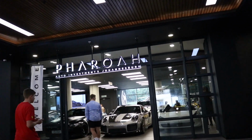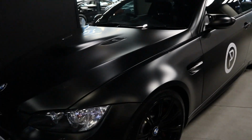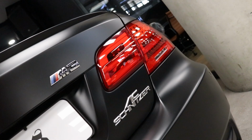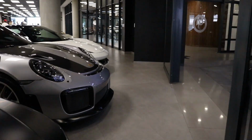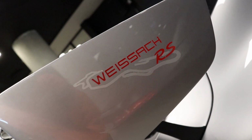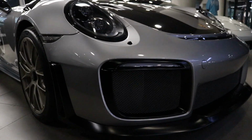Into the showroom, Faro Auto Investments. Yeah, boys, we have an E90 M3 V8. This is the frozen edition with this kind of matte black finish on it. Oh my days! Next to it, we have what I was telling you guys in the beginning of the vlog. This is the 991 GT2 RS YSEC edition, meaning it's all of the carbon fibers, boys.